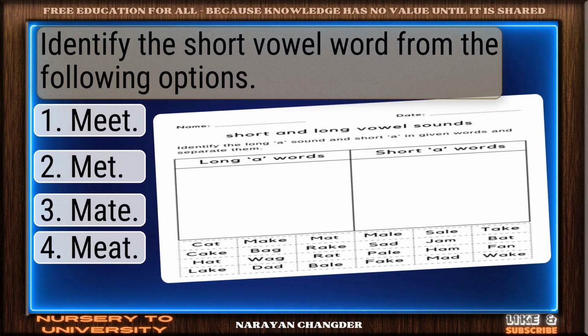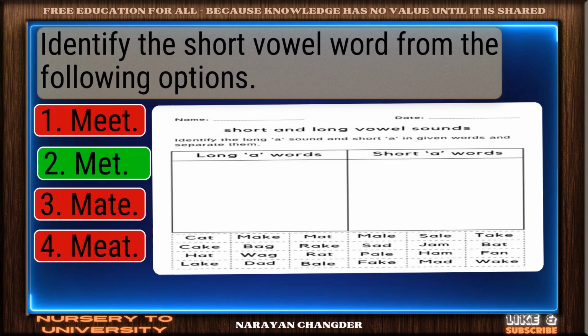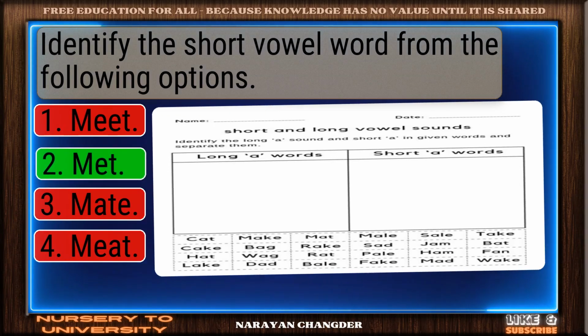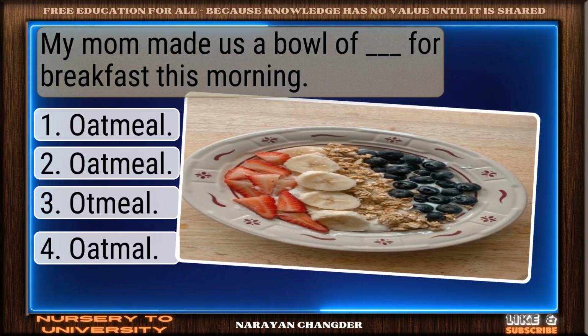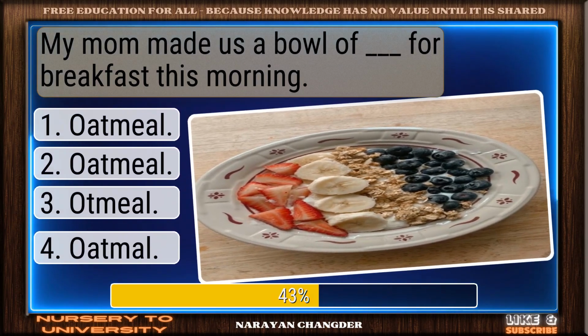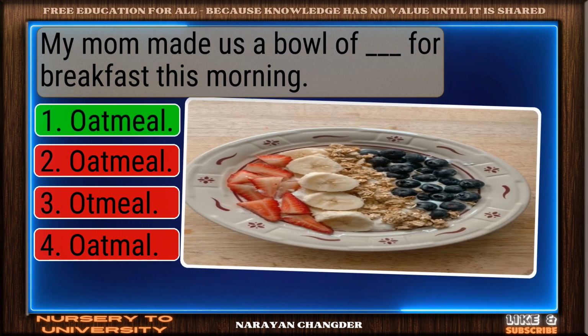Identify the short vowel word from the following options. Bravo. Met is the answer. My mom made us a bowl of dash for breakfast this morning. Smart move. Oatmeal is an accurate answer.